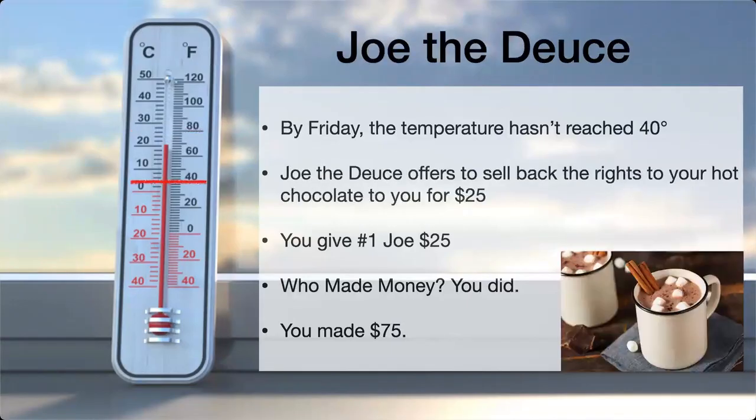Joe number two, Joe the Deuce, by Friday, discovers the temperature hasn't reached 40 degrees. So he offers to sell back the rights to your hot chocolate to you again for $25. You give Joe number two the $25. You made the money again. You made $75, right? So in each of these transactions, something did not happen. And because it did not happen, the two Joes were faced with a loss. To mitigate that loss, they offered back to you the rights to your water or your hot chocolate for a small percentage of the original money that they spent, that $100 each. You accepted that, which is a good move, and everybody's done, right? The transaction is over. In each case, you made $75.